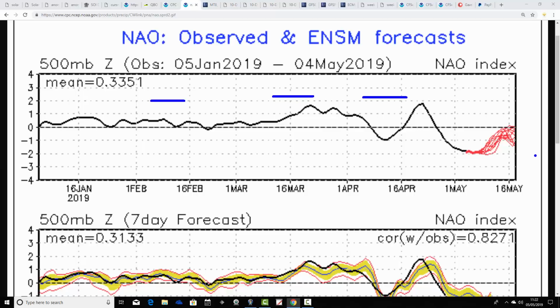The red lines at the end are where the GFS ensembles are forecasting the NAO to go. We had a very, very prolonged positive phase of the NAO going right way back to the beginning of the winter. So that's a strengthening of the westerly signal, really, where you've got low pressure up over or around Iceland. You've got high pressure strengthened through the Azores. And you will strengthen the westerly flow, and that will give you a positive NAO. But where we are right now is that we've gone negative.